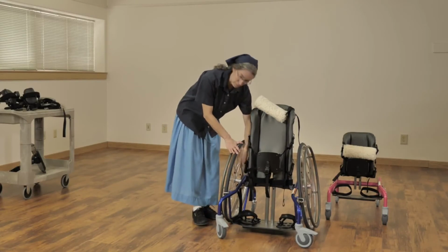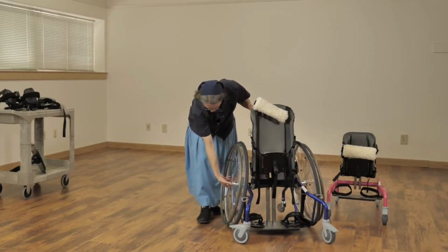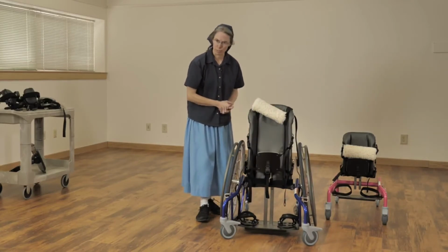This handbrake is within reach of the child. The large wheels can actually be popped off. There's a nice finger hold and thumb latch if you would need to have a smaller footprint in the classroom for whatever reason.